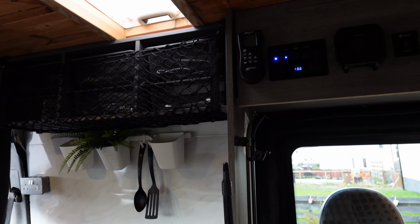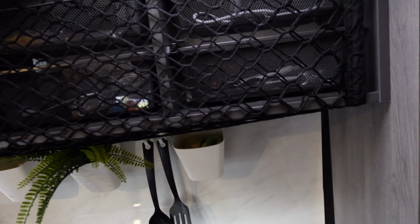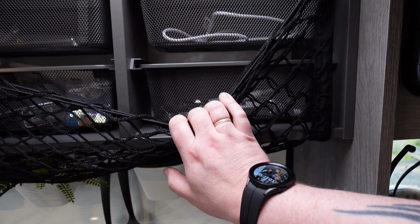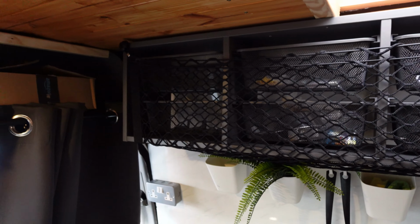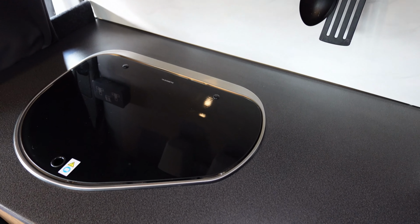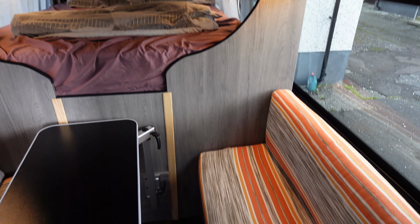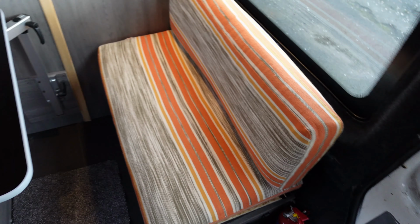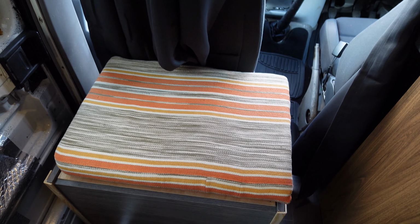We also got this part here at the top for it, which gives a nice little bit of storage with a net on top of it to hold everything in. But we only put the net up when we're driving. The rest of the time that net is down. By adding this kitchen in here, we've opened up the space for the rest of us. All the extra room, all the extra space for the sitting, and we've got an extra seat right here.